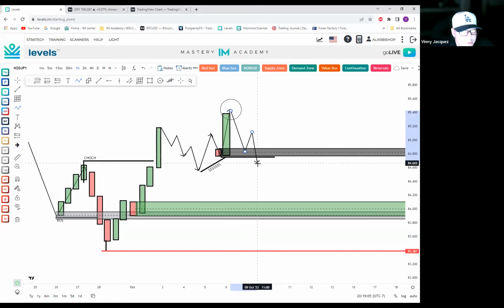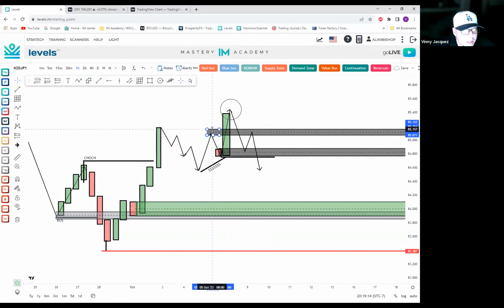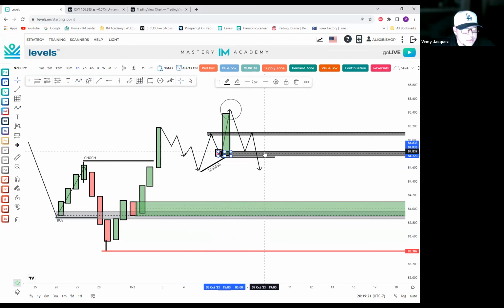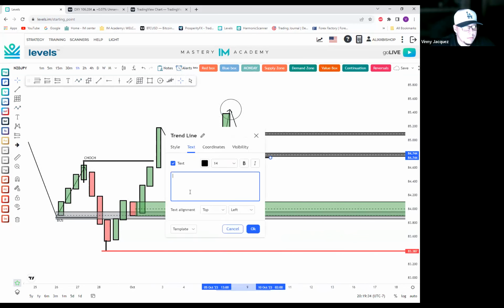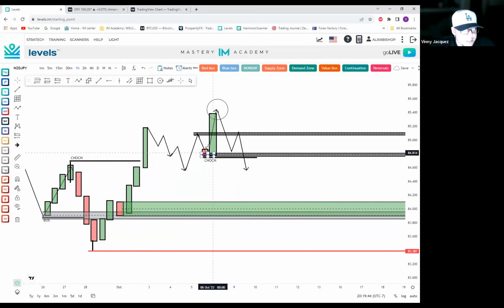But what happens if we break and close below this? Oh, we coming back right here. So now we have a possible head and shoulder for the sell and a break and retest for the sell. I'm just going to make this a little smaller for the drawing. But you already know. We can delete this because we already knew market created liquidity. Let's go ahead and stay sharp. Boom. So now we have possible sell opportunities, and we've been waiting for a long time for these buys.